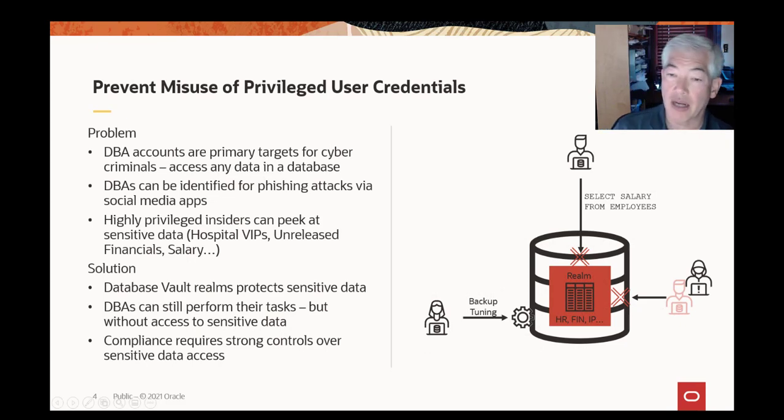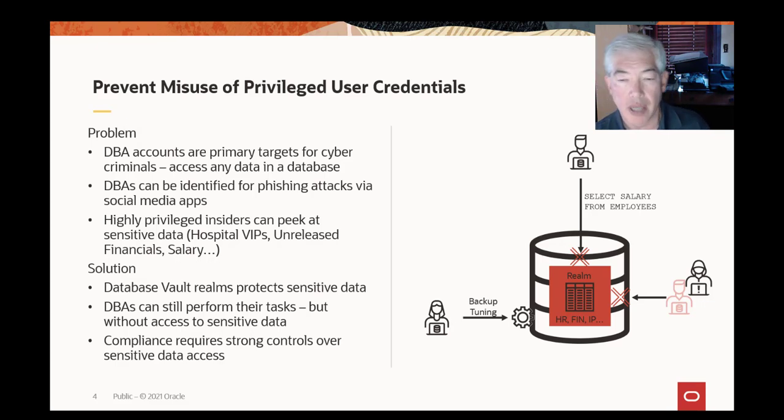What if a hacker with a stolen DBA credential gets into our financial database and sees quarterly results before they're made public? What if a privileged insider accesses celebrity data while they are checked into our hospital for treatment? Highly privileged accounts for DBAs are the primary target for cybercriminals due to their ability to access all the data in the database. DBAs are readily identified via social media platforms like LinkedIn and are the target of phishing attacks for their valuable credentials. Database Vault solves this with realms to protect sensitive data.